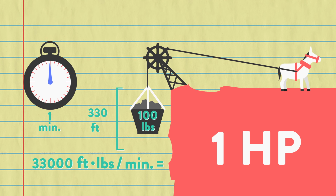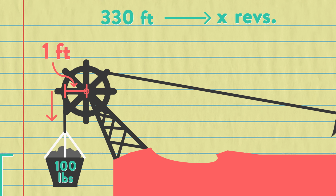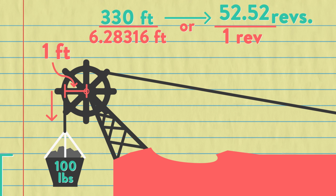Now, for my dumb brain, let's use 100 pounds, 330 feet in 1 minute, because that's also 1 horsepower. We need to show 330 feet in 1 minute as revs. So let's think of the wheel. The distance traveled in 1 revolution would be 2 pi r, or 6.28316. 330 feet in revolutions is 52.52. Starting to look familiar?